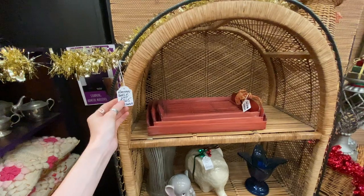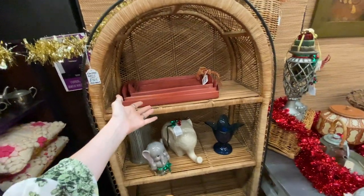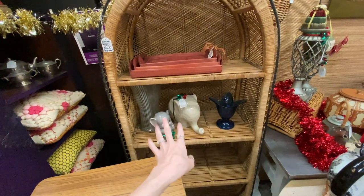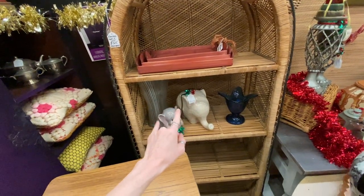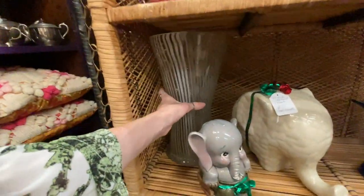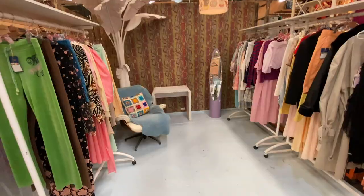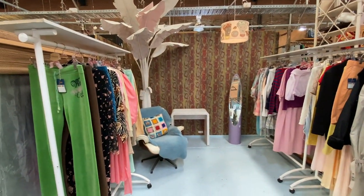Here's another one, but this is $365. I want one of these so bad for my plant room to put my plants on. And I saw one at the Salvos in Seven Hills the other day, and I think it was $150. Oh, look. Hey, this is like that big, massive noodle vase, the same sort of style. Wow, look at this. Holy crap.